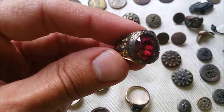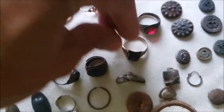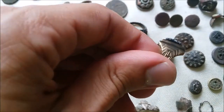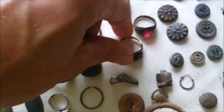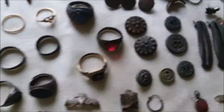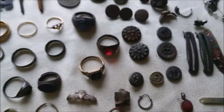So this is South Kingstown High School, class of 1940. And this is Moses Brown, class of 1946. So, three class rings in one spot. I was very surprised by that. So that was a good day. I think I found both those rings on the same day.